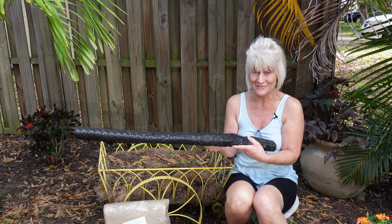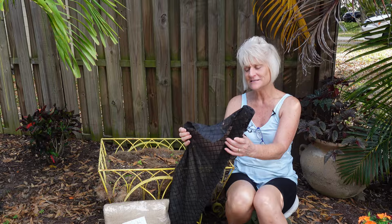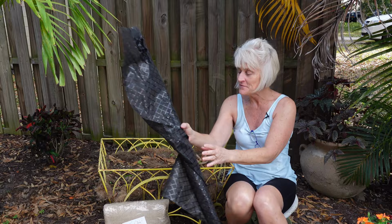I'm gonna be lining this basket with the weed barrier liner. That's very disappointing to me. Look at that, it ripped a hole right in it. Fortunately, it's big enough that I can cut that damage off. But anyway, you guys, back to what we were talking about.